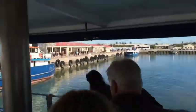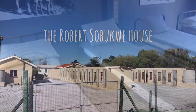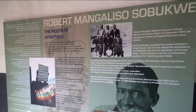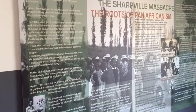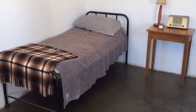Time to get off the boat and on to the tour of Robben Island. So another famous prisoner was Robert Sobukwe. He had his own house, and he was one of the leaders of the protests against apartheid, and so they wanted to keep him segregated from everyone else in the prison.